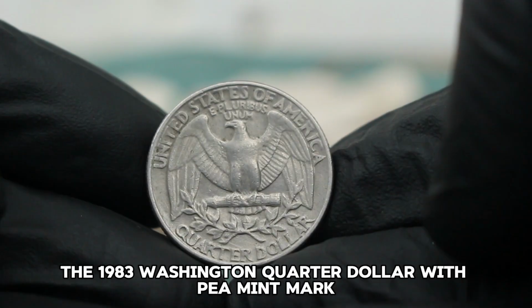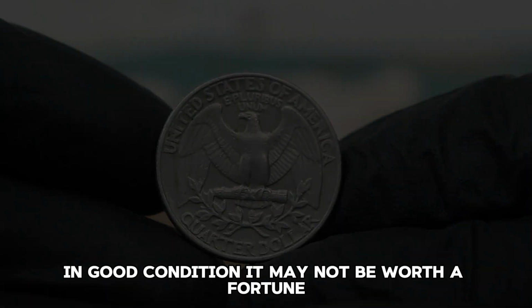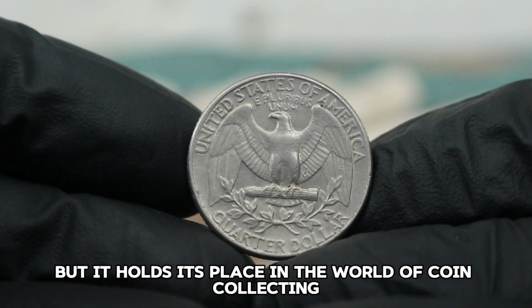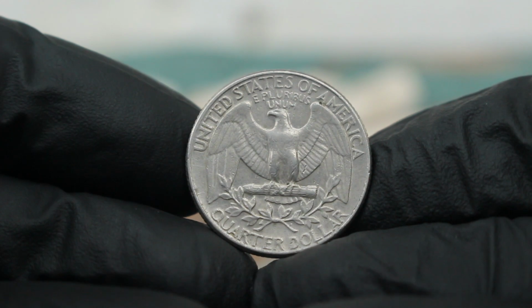So there you have it, the 1983 Washington quarter dollar with P mint mark in good condition. It may not be worth a fortune, but it holds its place in the world of coin collecting as a piece of modern American history.